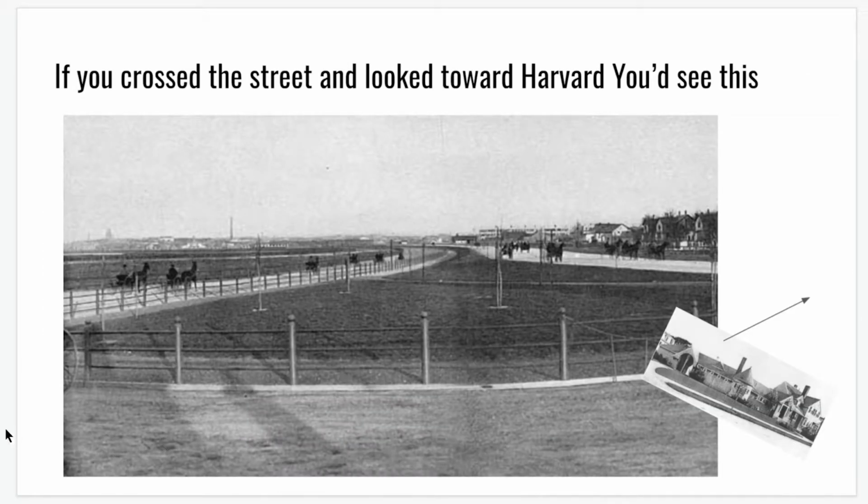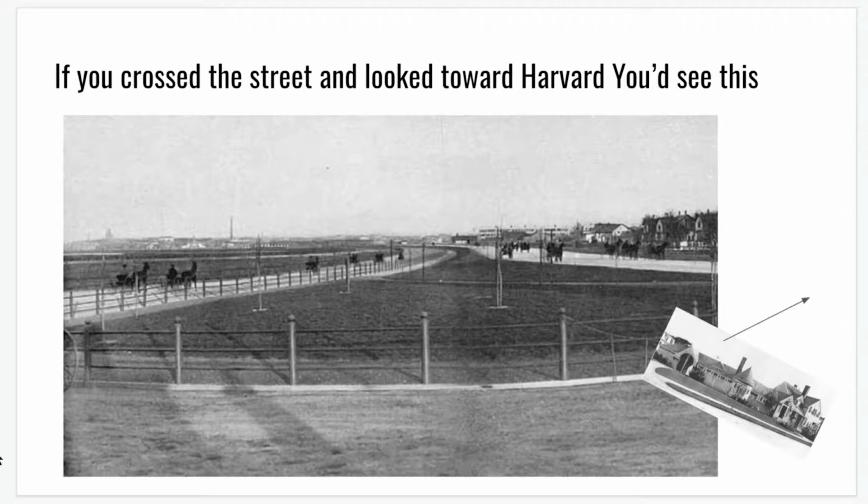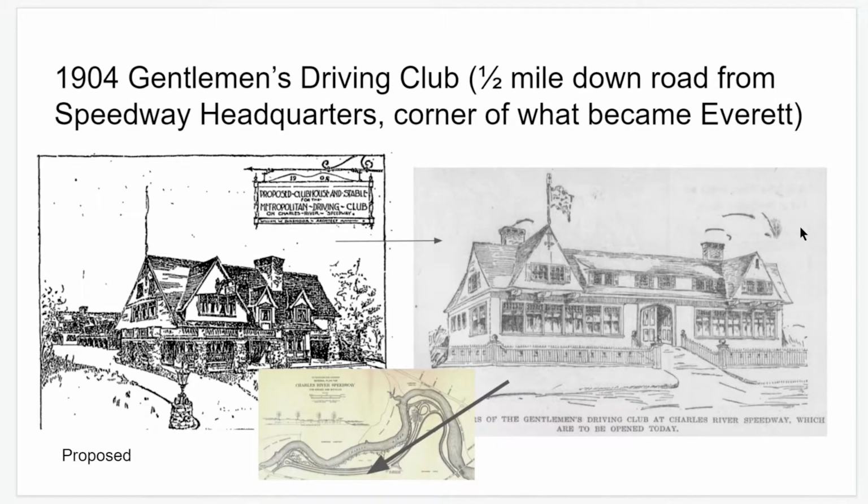And if you walked across the street from here, this is what you would see. This is the Charles River right here. This is the Harvard Stadium over here, and this is the Speedway. Again, it's this thing. You can see how this is a turn right here, and they'll go all the way down here, and there'll be another turn. And there are people and their horses, going out for a weekend jaunt. And I just put the house, because the Speedway headquarters would be right here.